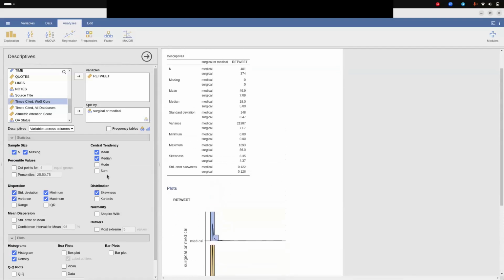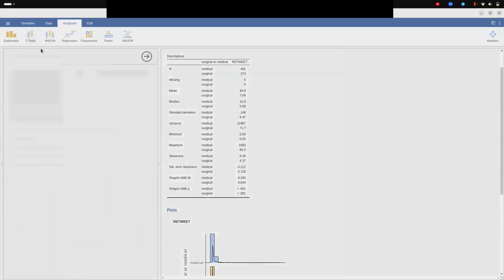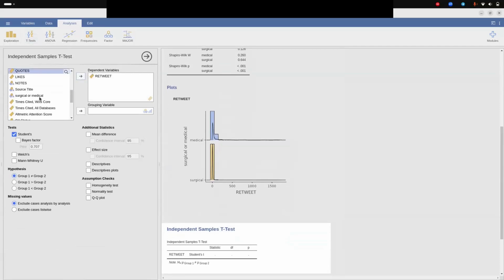Okay. Now, let's assume, and obviously we can run the Shapiro-Wilk test as we did last time, which suggests that, again, the data is very much not normally distributed. But for the purposes of doing this demonstration, we are going to ignore all of this and pretend that the data is normally distributed. And we're going to move on to do a t-test. And we're going to do an independent samples t-test. And similarly to what we did a second ago, we're going to take retweets and put it here. And we're going to take our surgical or medical as a grouping variable. We're going to put it there.